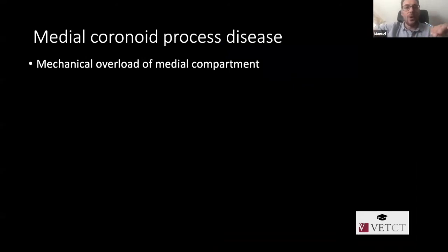Now, medial coronoid process disease. I know it's a very generic, random term. I stay away from fragmentation unless it's properly fragmented. I see the literature very often talks about fragmentation, but in the vast majority of coronoids that I see with pathology, they are actually not fragmented. So I just go down to medial coronoid process disease as part of the elbow dysplasia complex.